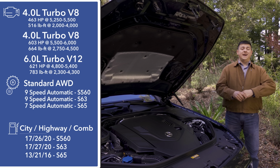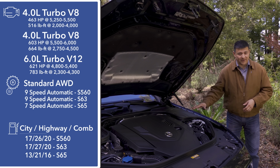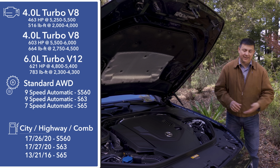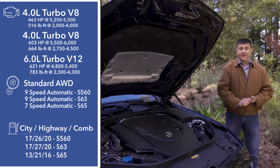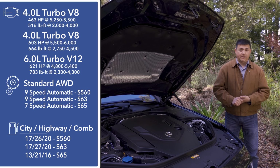Then of course there is the S65, which uses a 6-liter twin-turbo V12 under this hood that produces 621 horsepower and 783 pound-feet of torque. Now, in order to mate that transmission to this vehicle, they've had to go down to a 7-speed automatic instead of the 9-speed because apparently the 9-speed just wouldn't be able to handle the power.